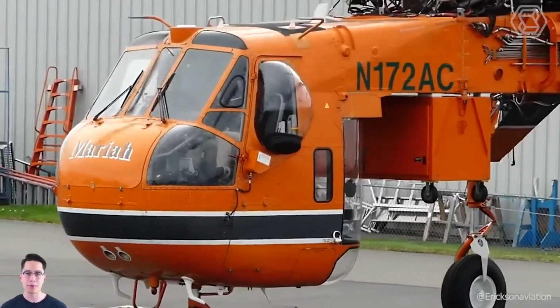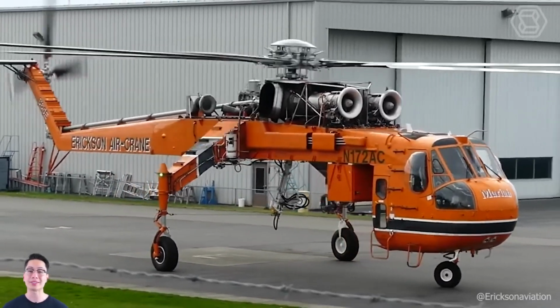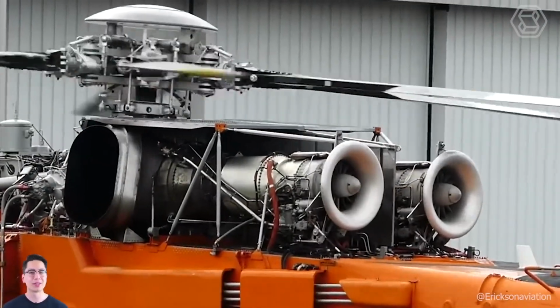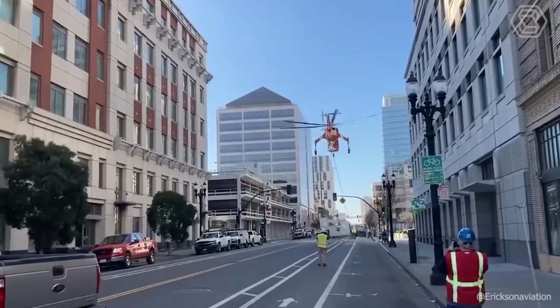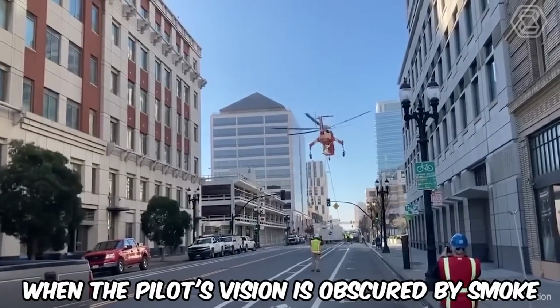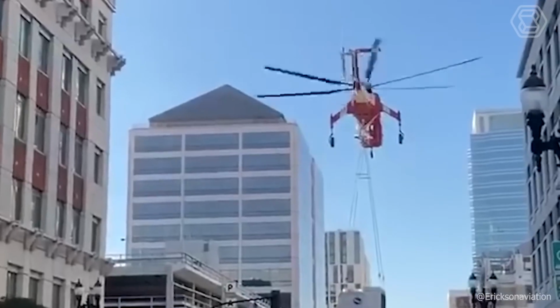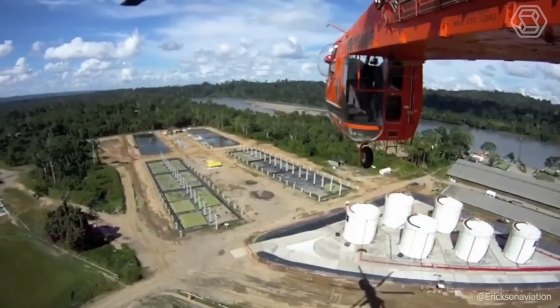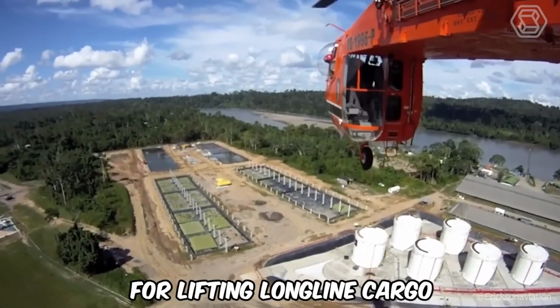Importantly, the capabilities of the matrix detection and evasion system can allow the S-64 to extinguish fires with water droplets at night or in poor visibility conditions, for example, when the pilot's vision is obscured by smoke. In addition, an autonomous S-64 could also be useful for military resupply missions or for lifting long-line cargo.